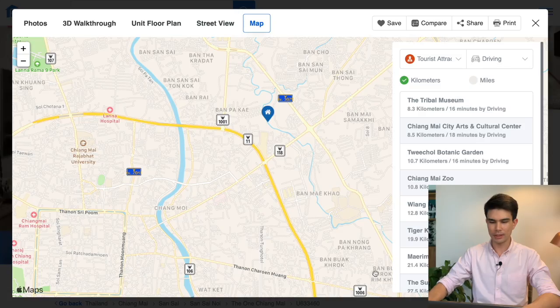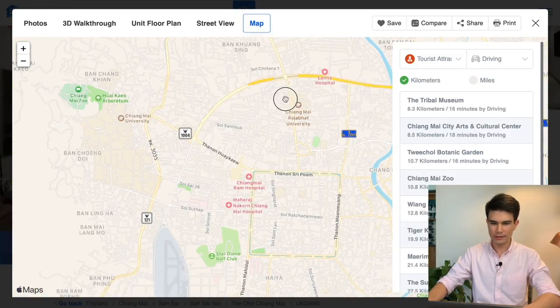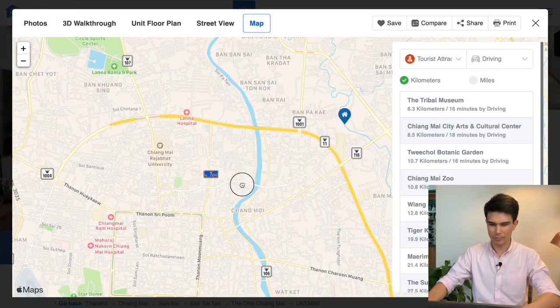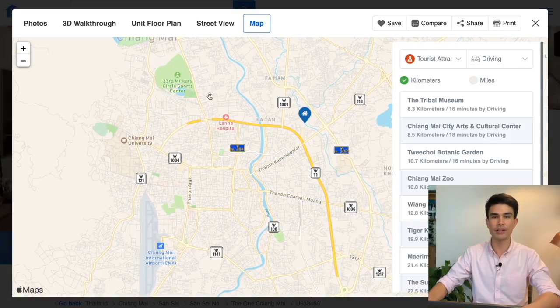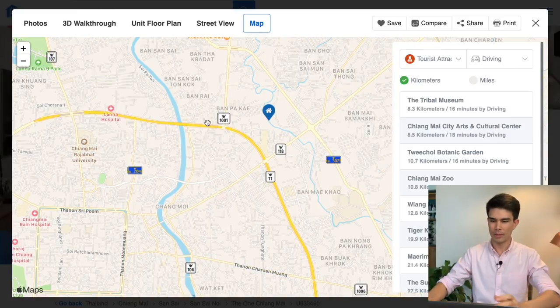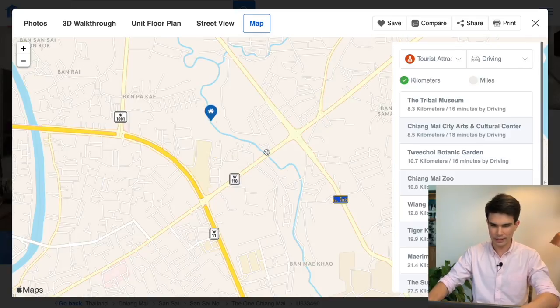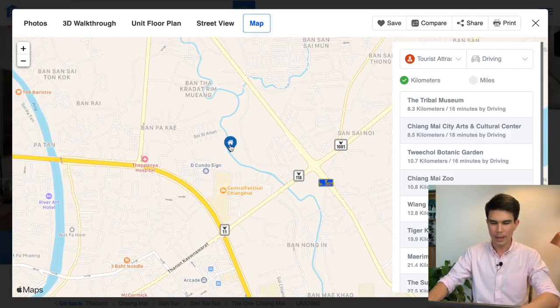Taking a look at this place on the map, it's located on the other side of the Ping River here. The Ping River is a very prominent river that divides Chiang Mai, a very historic river that has been the source of a lot of commerce. So it's right out here. It's not on the Ping River. It's on this smaller river called Mekhao.